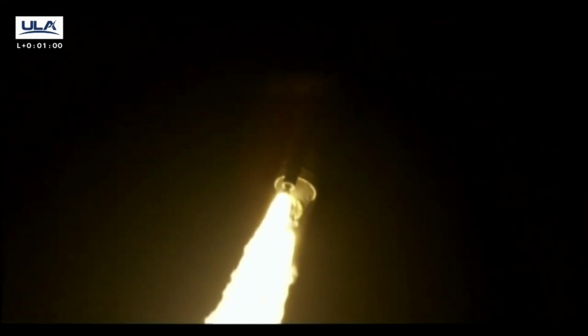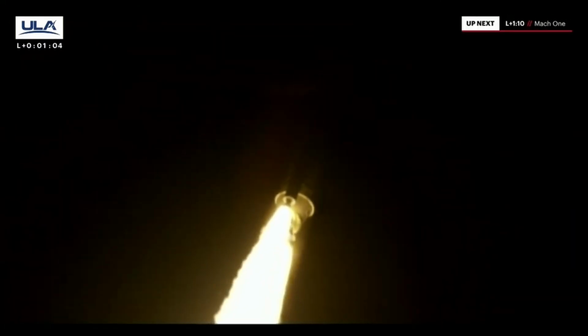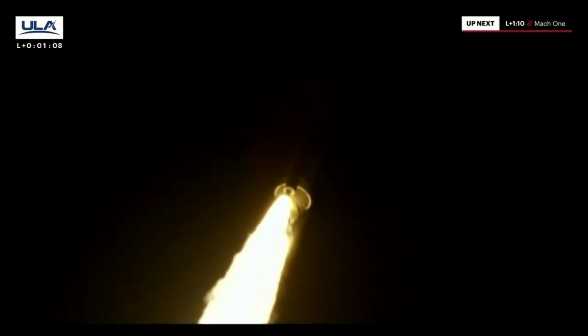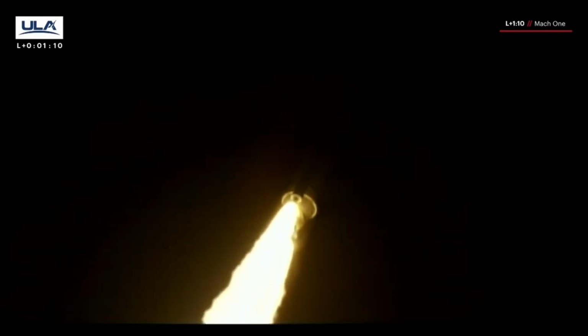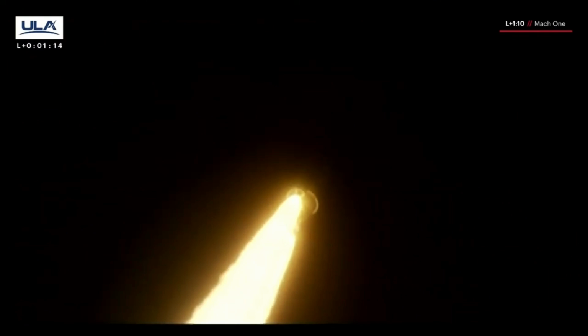Coming up on 60 seconds into the flight, everything looking good. Two good engines, two good SRBs. Body rates look good, nice and smooth. And we've hit our first throttle point on the BE-4s, everything looking good. And we have passed through Mach 1, we are now supersonic, coming up on max Q.